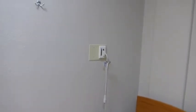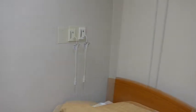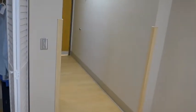And right up there is a cord hanging down with an emergency button on the end of it. So if you ever have a medical emergency, just push that button and they will be right here to help you. The nursing station's just up the hallway, not very far.